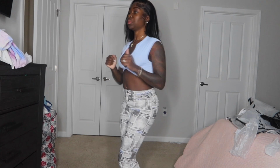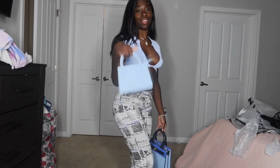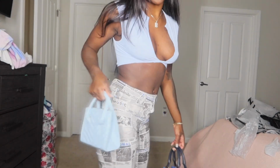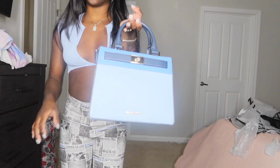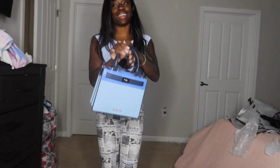I got this really cute, let me show you this purse. I feel like I could pull out... See, this is cute, right? Simple, small. This is a Shein purse. But the blue in the pants, if you haven't noticed, is a little darker. So I could really pull off my MK, because my top is light blue and the dark blue is in my pants. Y'all.